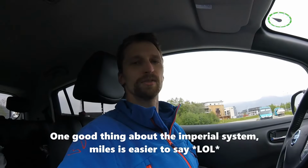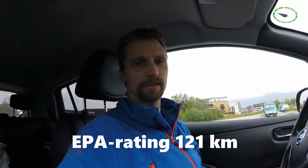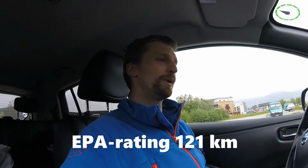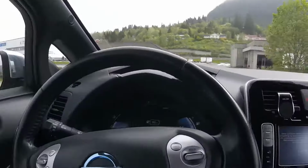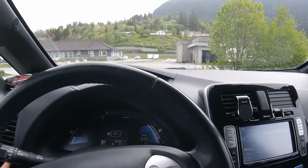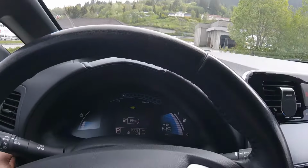Estimate 120, maybe 130 kilometers. We'll see. NEDC range of this car was 199 kilometers, but you would have to do a lot slower speeds, and of course a brand new car to get that. So I will update every 10% decrease, so we'll see how this goes.